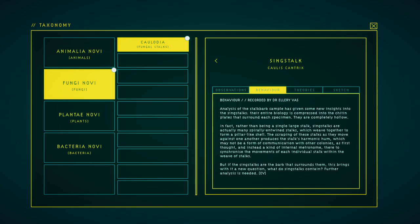Analysis of the stock bark sample has given some new insights into the signal stocks. Their entire biology is compressed into the chitin plates that surround each specimen. They're completely hollow. In fact, rather than being a single large stalk, signal stalks are actually many spirally entwined stalks, which weave together to form a pillar-like shell. The scraping of these stalks as they move may not be a form of communication with other colonies as first thought, and instead a kind of internal metronome, there to synchronize the movements of each individual stalk within the wave of stalks.